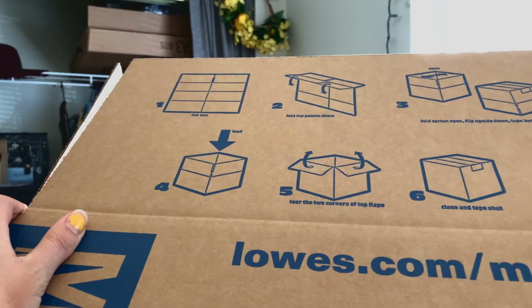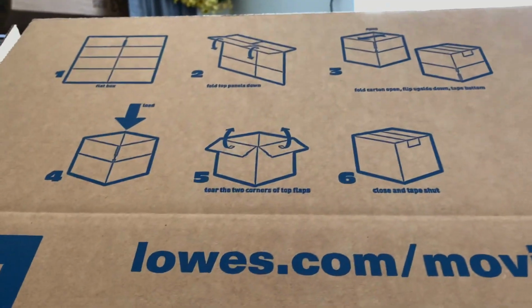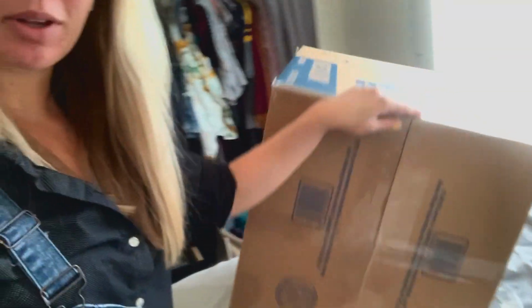Oh, okay, so the Lowe's box gives you instructions how to fold it. But the Home Depot boxes don't. If you missed vlog number 2, you missed the packing disaster where I learned that I never actually knew how to fold a box correctly. This is a correctly folded box, and it has instructions. Wouldn't that have been so useful last week?